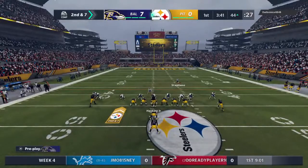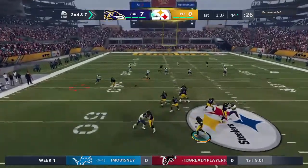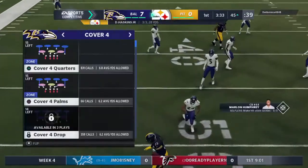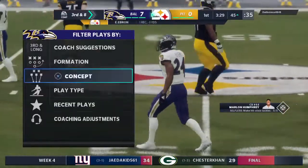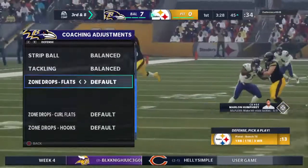Clock rolling as we hit the midway point of this first quarter. Now the pass finding its way to the hands of Eric Ebron. And he'll lose yardage on the play back at the 45-yard line. Now they're staring at a 3rd and 8. That last play went backwards a yard.